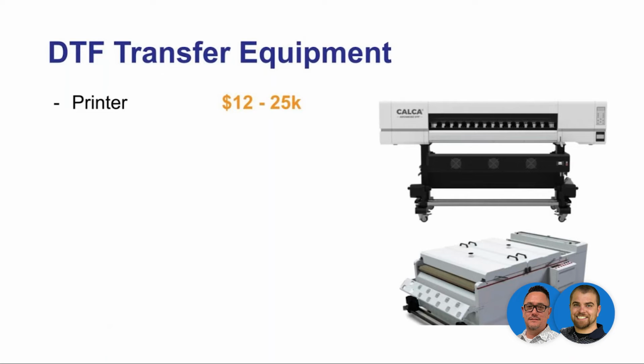And what, Jay, the transfers, if you keep them in a good humidity environment, I mean, after they've been printed, you kind of want to keep them in a low humidity.